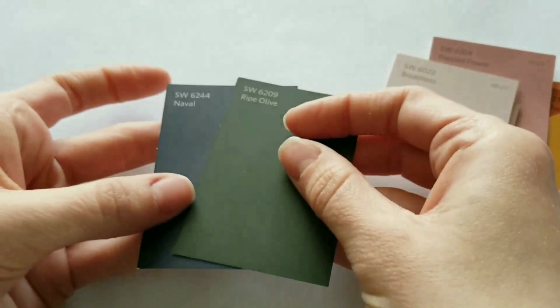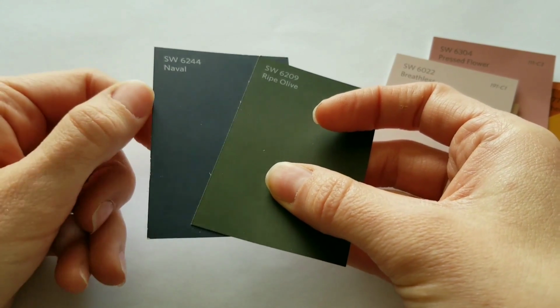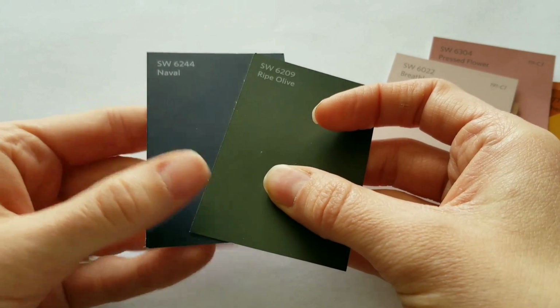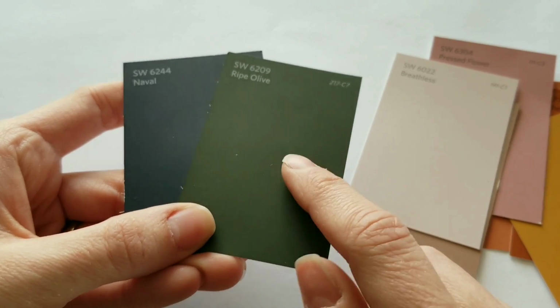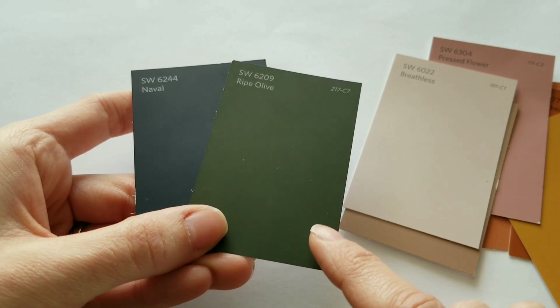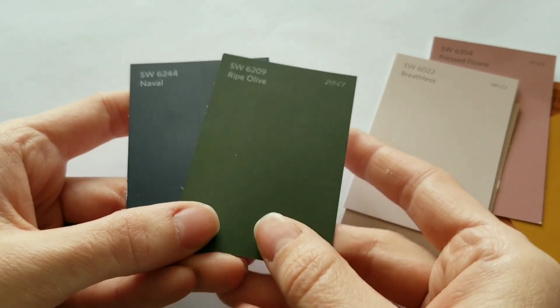And then these 2 last ones here, Naval here is a very deep navy blue, and that is Sherwin-Williams color of the year. And then Ripe Olive is a very dark green color. Both of these colors are very, very popular for this year, along with other dark blue and green shades.